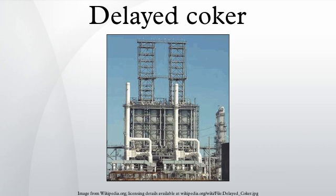A delayed coker is a type of coker whose process consists of heating a residual oil feed to its thermal cracking temperature in a furnace with multiple parallel passes. This cracks the heavy, long-chain hydrocarbon molecules of the residual oil into coker gas oil and petroleum coke. Delayed coking is one of the unit processes used in many oil refineries.